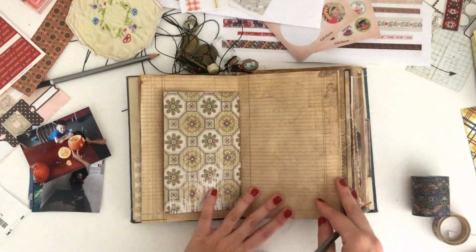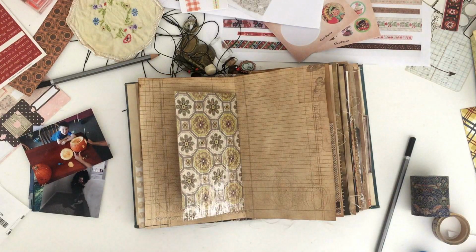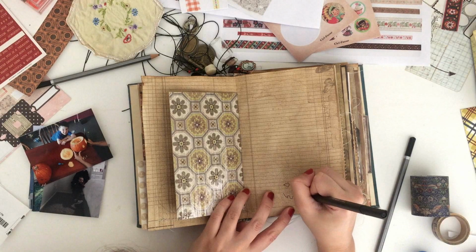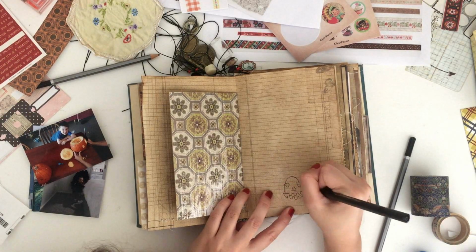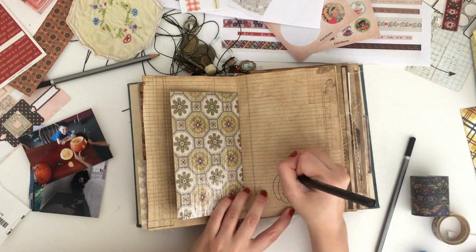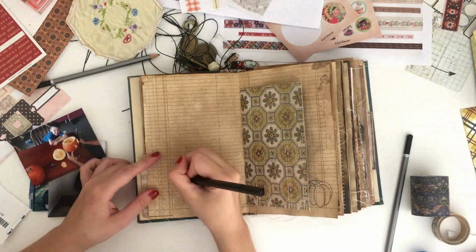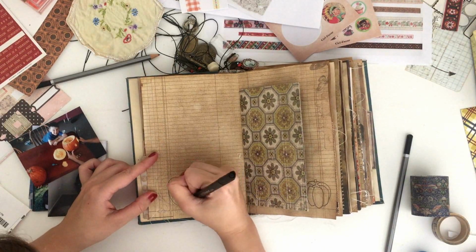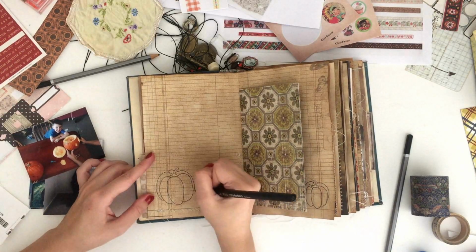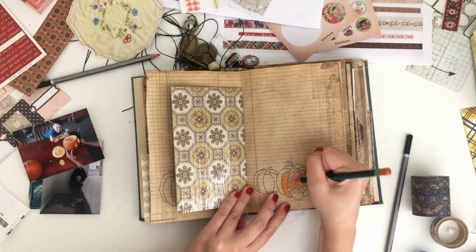So I used a pencil to pencil in the pumpkins to make sure I didn't stuff up the page. And then I went in over the top with a black pen. I drew 3 pumpkins on the right, and then I drew 1 pumpkin on the left-hand side page. And once I had them outlined, I just got an orange pencil and coloured them all in the same colour, and coloured in the stalks with a greyish green, and the eyes and the mouth with a black pencil.